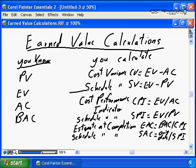They come in pairs. You have the 2 variance indicators, you have the 2 performance indicators, and you have your 2 at completion values. EV minus AC, EV minus PV. There's a trend. EV is at the front. Performance indicators, EV over AC, EV over PV. Again, there's a trend. EV is at the beginning. Your at completions, they both are divided by your performance indicators. I'll review this in the next slide in terms of the tricks to remember this.